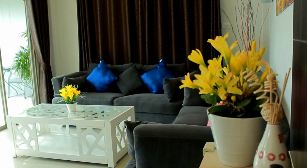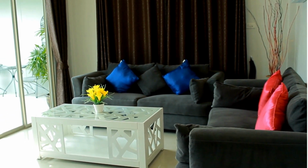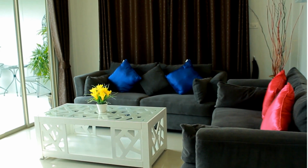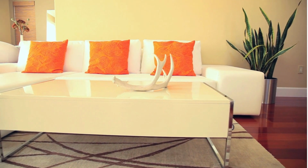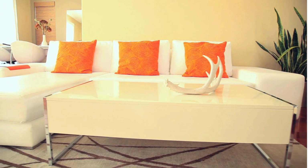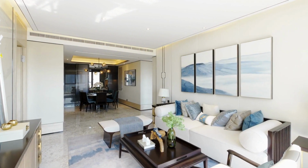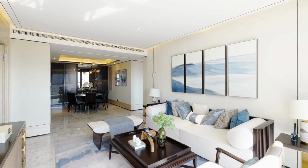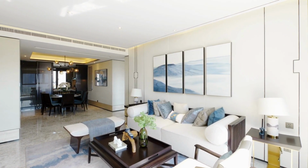By carefully selecting space-saving furniture options, arranging your furniture strategically, and finding the right balance between comfort and functionality, you can transform your small living room into a cozy and functional oasis that maximizes every inch of available space. This thoughtful approach to furniture selection and arrangement is key to making the most of your compact living area.